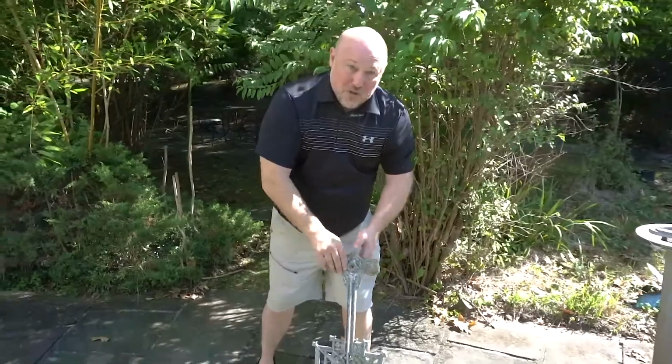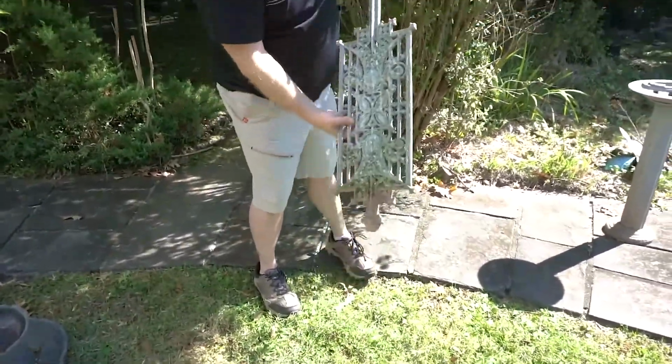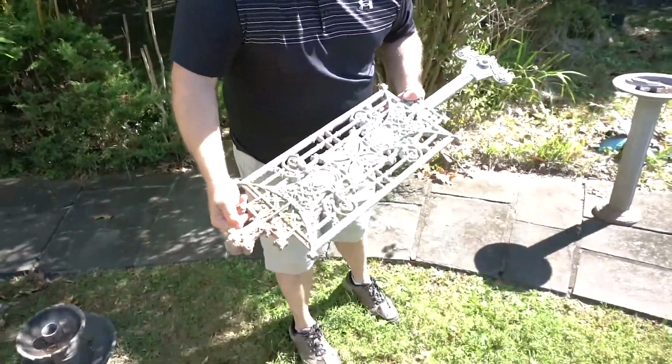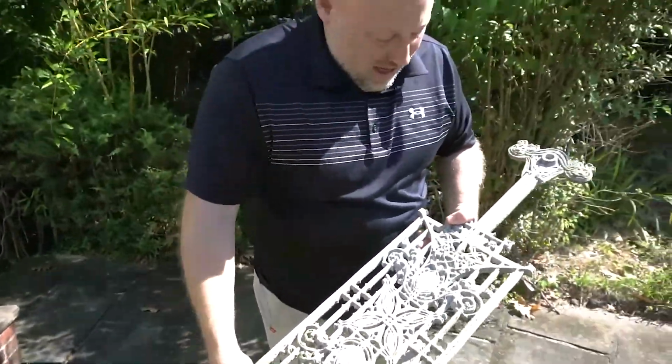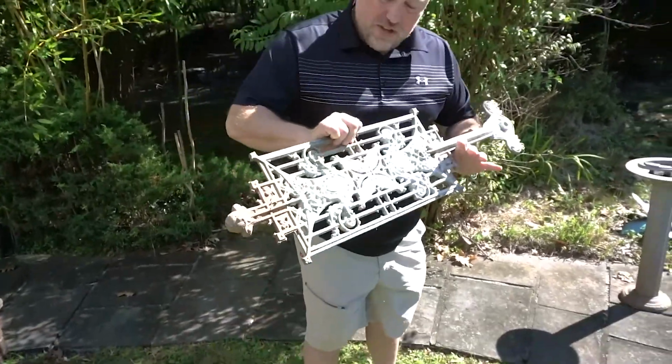Could you imagine a department store having a bunch of these going up the staircase? So this is really cool. And you can see, again, not a setup, it's all dirty. We'll clean it up. It's got this patina to it. But this is a beautiful architectural piece that we're definitely going to put in the sale.